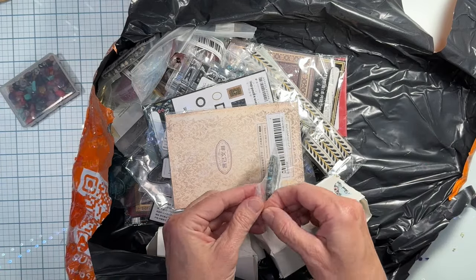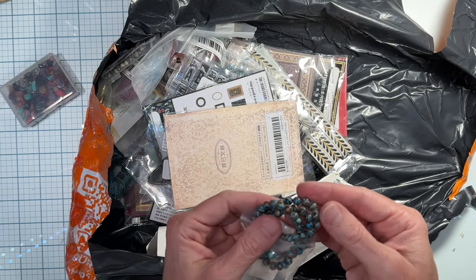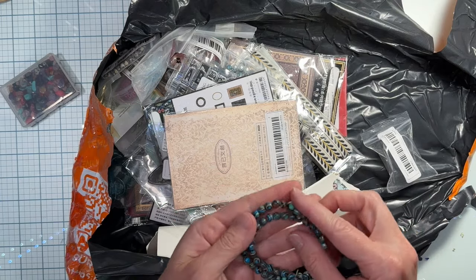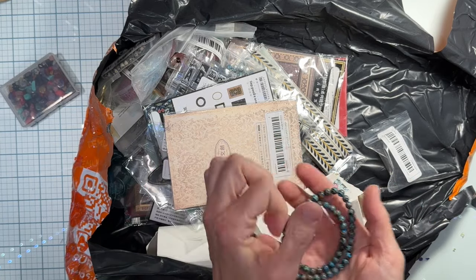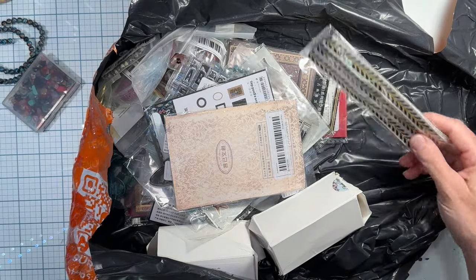If you watched another haul video, I bought, I think, a really tiny set of these. I think it was these. And they were really beautiful. So I bought a larger version because the other ones are like teeny tiny. So that's a bigger version of those.